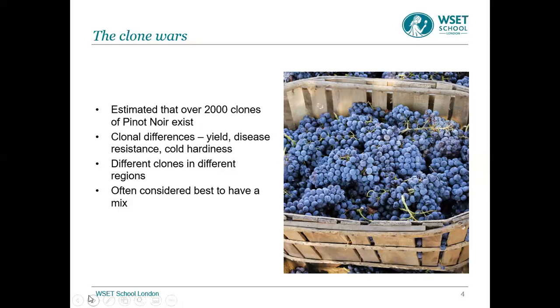The downside of this is if you have limited genetic variation among your vines, it can be susceptible to another disease, for example. So if it's all one type, it may be resistant to one thing, but not to anything else. So having a mixture is often considered to be best in order to not only improve disease resistance, but also to add complexity. When we talk about the quality of any wine, we'll always think about the complexity. So one of the ways we can manage that is by having a number of different clones within our vineyard.